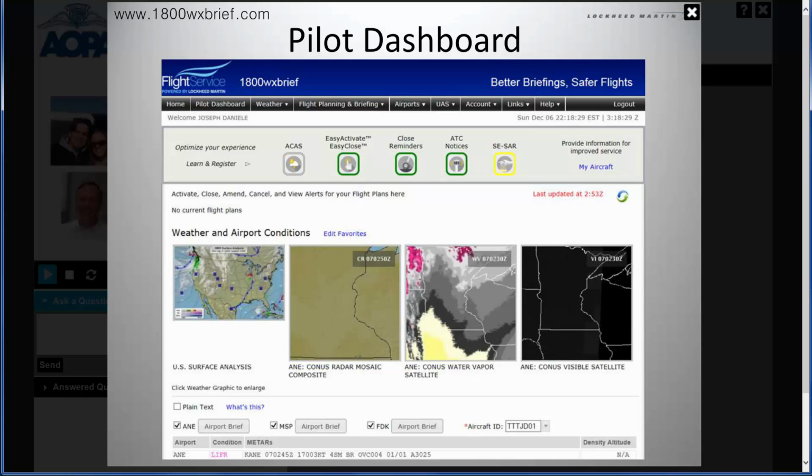And the other thing next to these airports we have configured, you can get a briefing for the airport, which is a full briefing that just includes the area right around the airport. That'll include the METARs and everything. Whereas from this quick view, you can get the overview of the graphics and then detailed NOTAMs, TAFs, and METARs.